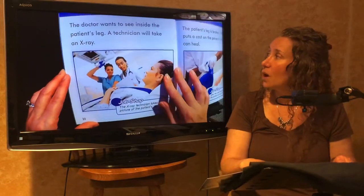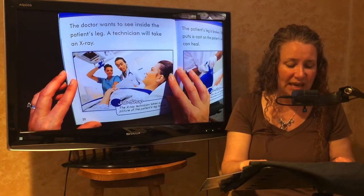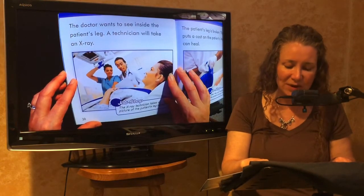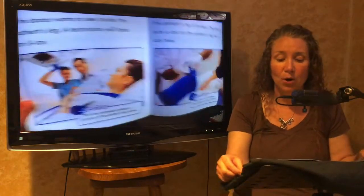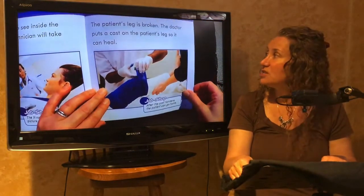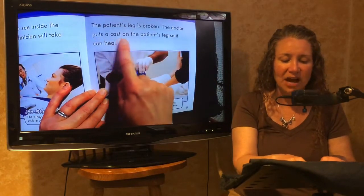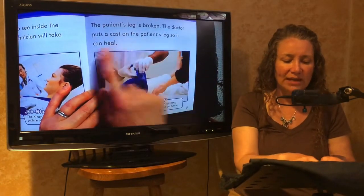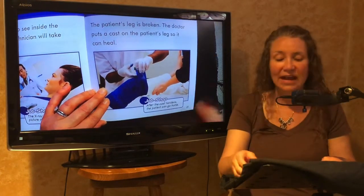The doctor wants to see inside the patient's leg. A technician will take an X-ray. The X-ray technician takes a picture of the patient's leg bones. The patient's leg is broken. The doctor puts a cast on the patient's leg so it can heal. After the cast hardens, the patient can go home.